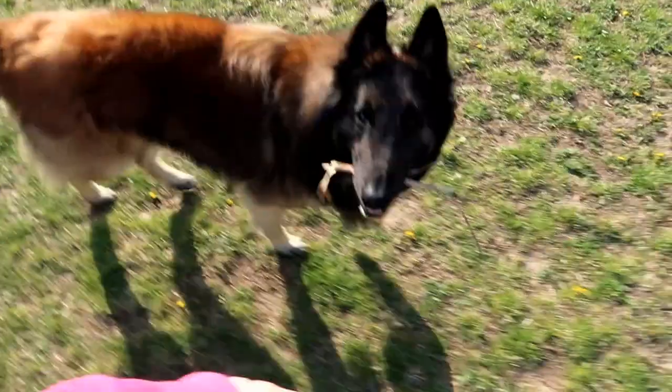And the energy is back. Right. You can see he found a stick. And he's very happy about it.